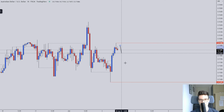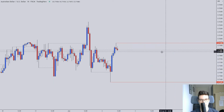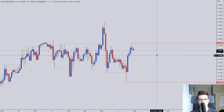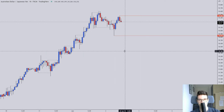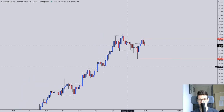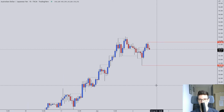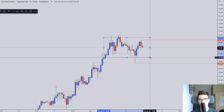What I am expecting is that we just continue ranging between the low and the high, and I want to see it break down or up with some nice structure and some nice momentum. So now for the Aussie and the Japanese yen, this one is also looking range bound. It's looking like it's stuck in this box right here.